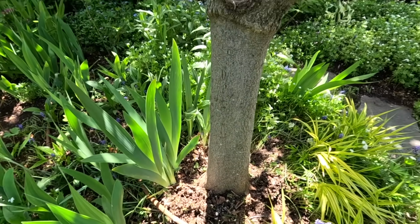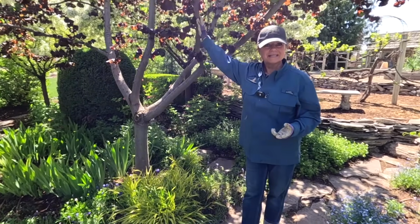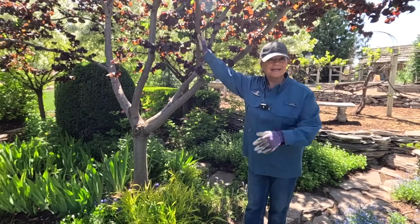Oh, it looks great. But you know what? We have that sucker stop stuff, so you cut them off and then you spray it and then they don't come back up.